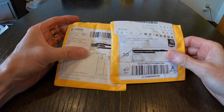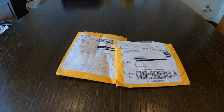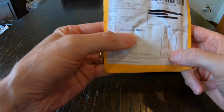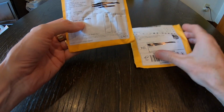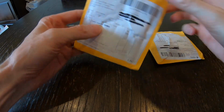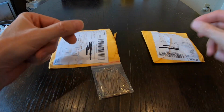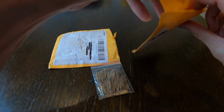These little packages came in the post the other day from China. And on the packet it says plastic granules. They're not really plastic granules. These are seeds. These are bamboo seeds.